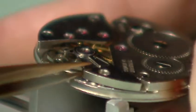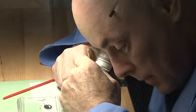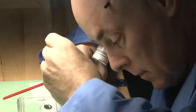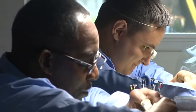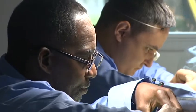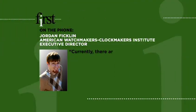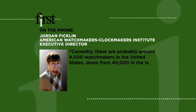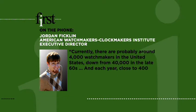Jordan Ficklin is the executive director of the American Watchmakers Clockmakers Institute in Ohio. The professional organization sets standards and educates the watchmaking community. Ficklin says the backlog on repairs for luxury timepieces can run anywhere from 3 months to 2 years because there are simply not enough watchmakers in the country. Currently, there are probably around 4,000 watchmakers in the United States, down from 40,000 in the late 60s.